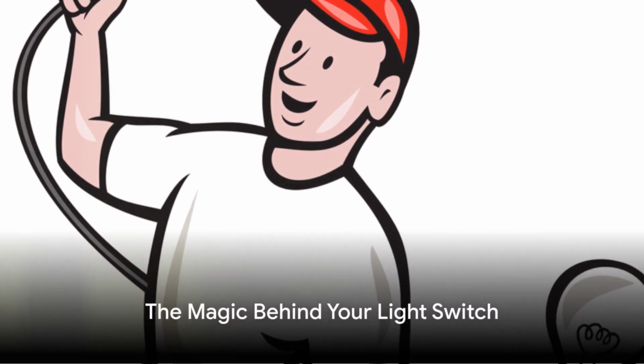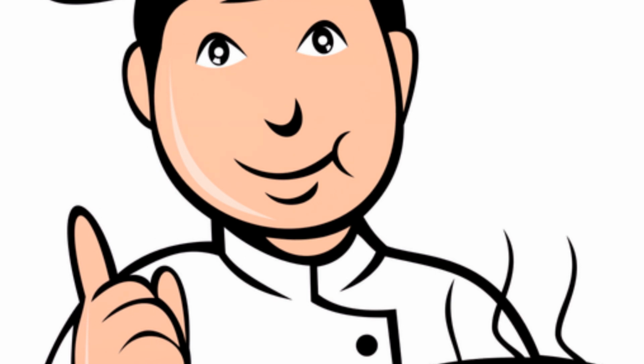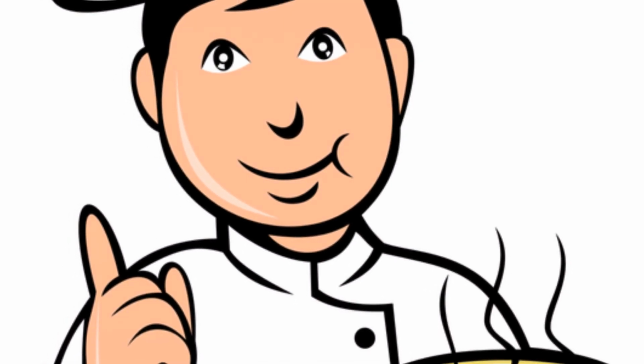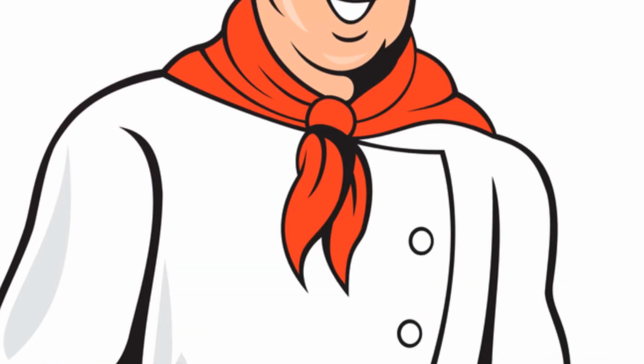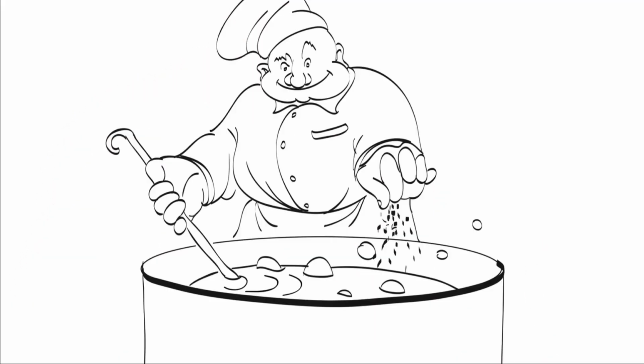Have you ever wondered how a simple flick of a switch can light up an entire room? It's a question that many of us take for granted, yet it's a process that's as fascinating as it is complex. At the heart of this magic lies the intriguing science of electricity generation.